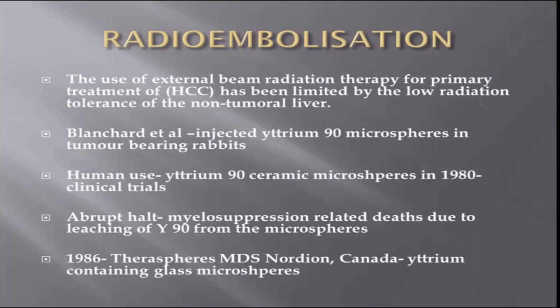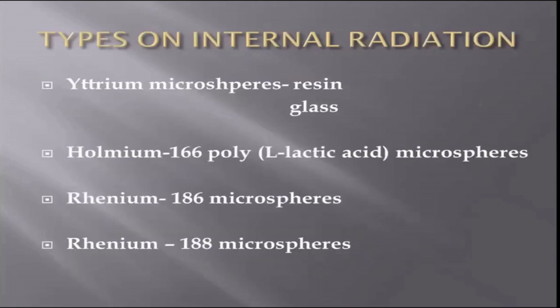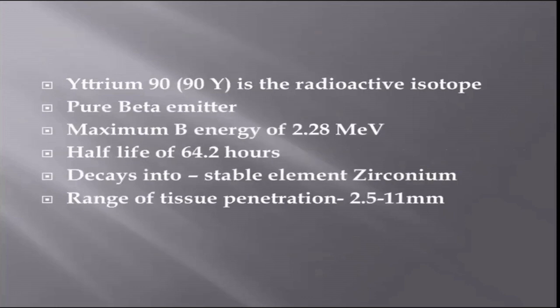The ones which we use mainly are the yttrium-90 spheres. Mainly two companies in the world manufacture them, TheraSpheres and SIR-Spheres. And there are two types, resin and glass. Won't go too much into detail about them right now. There are various types of isotopes used for internal radiation for this treatment. You can use holmium, you can use rhenium. Still not available freely in India, although rhenium and holmium are much cheaper. And actually, we can start using them in India, reduce the cost. It's basically a beta emitter, which is the radioactive isotope.